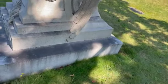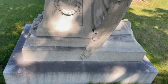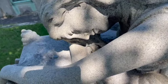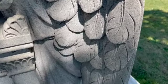I'll give you a good walk around. Even the black has lightened up quite a bit. We'll get in here, give her a good show. Okay. It's a lot cleaner, a lot more presentable.